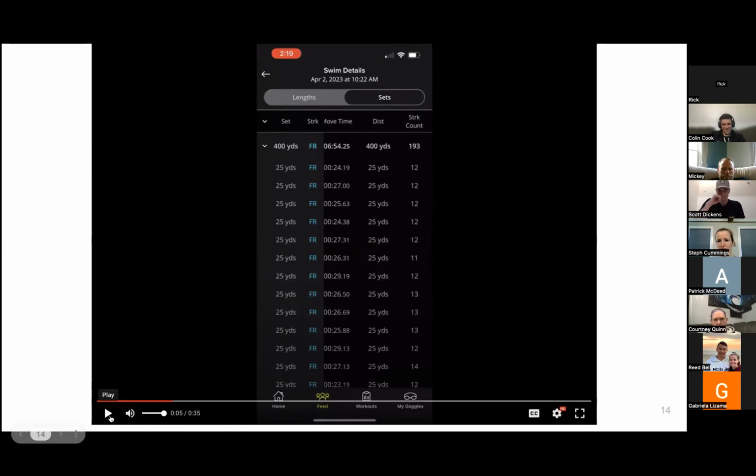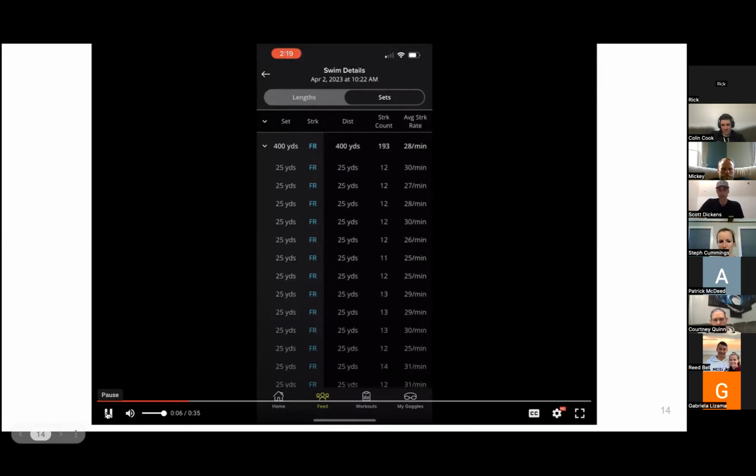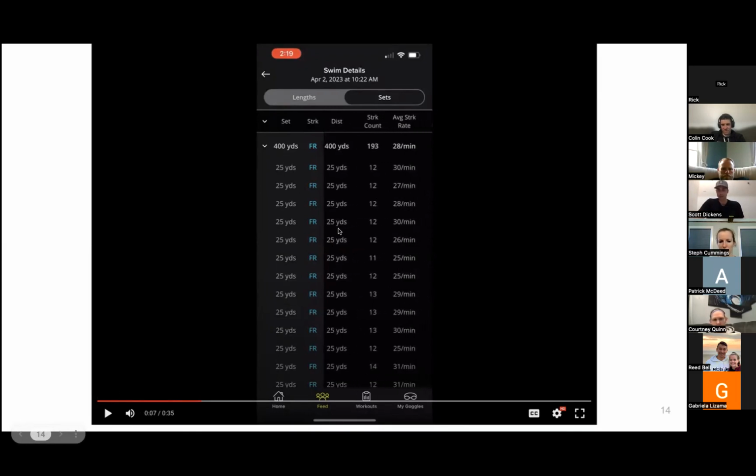And their stroke counts are up and down, but you'll also see as we go over, their stroke rate is up and down. 30, 27, 28, 30, 26, 25, 25, 29, 30. That's what that is, burning energy. And you may not win the race in your swim, but you sure could use a lot of excess energy that's going to burn your run.